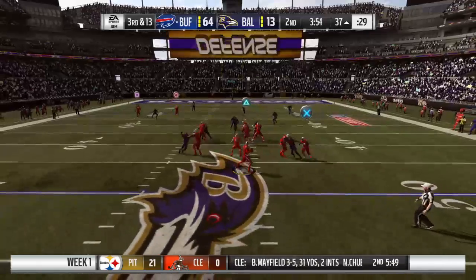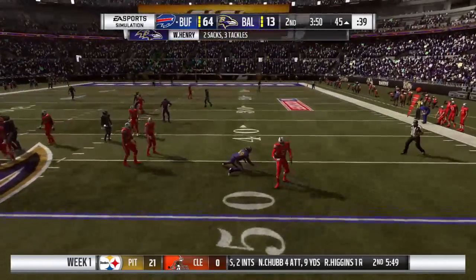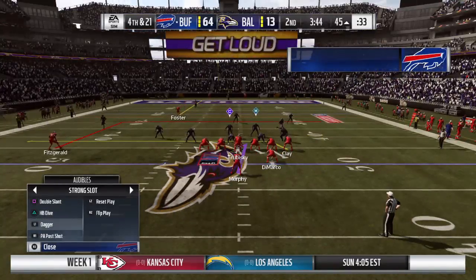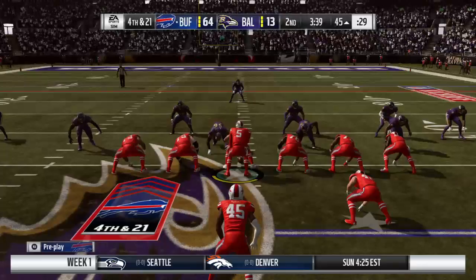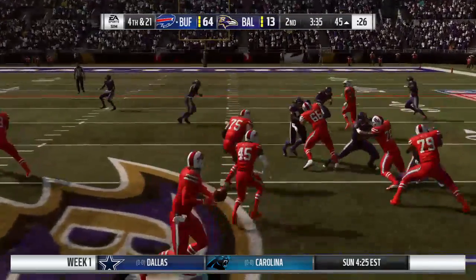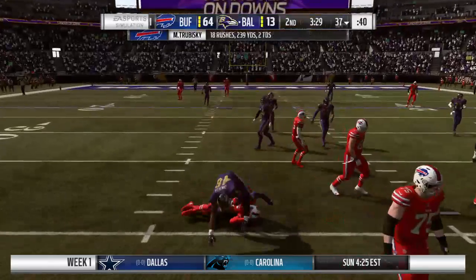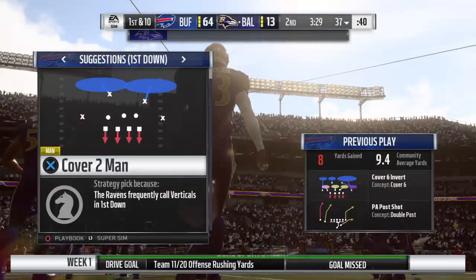Now Trubisky on 3rd and long. Flushed out, all the pressure too great, and he goes down once more. Willie Henry in there to pick up his 2nd sack now of the afternoon. 4th down. Here's Trubisky. He's going to run, but he's got a long way to go. The Bills' drive stalls out on 4th down, and the Ravens are going to get the football back.